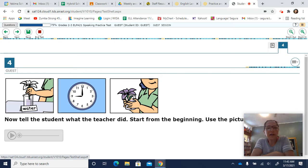First, the woman put food coloring in the water. Then she put the flower in the water, and she waited overnight. And the next day, the flower turned purple.